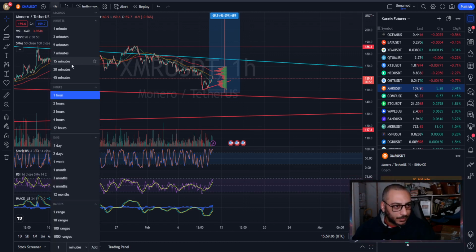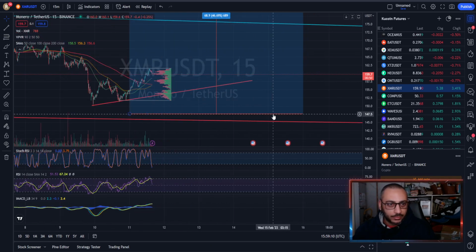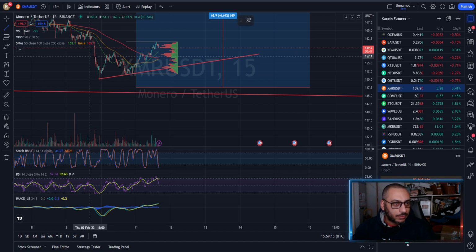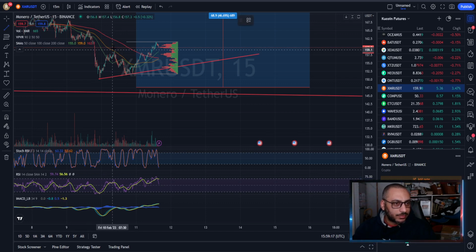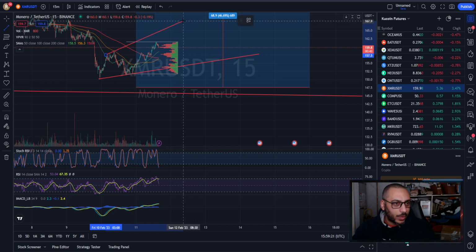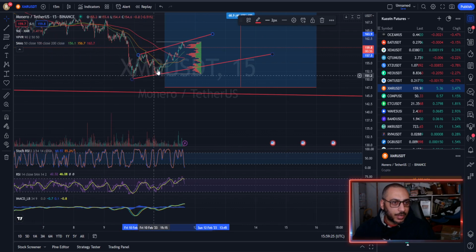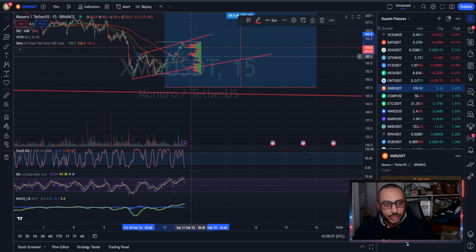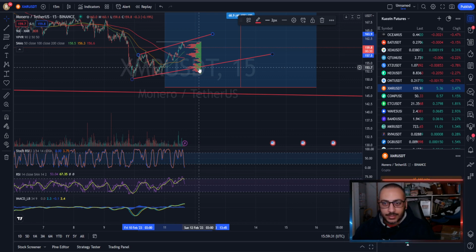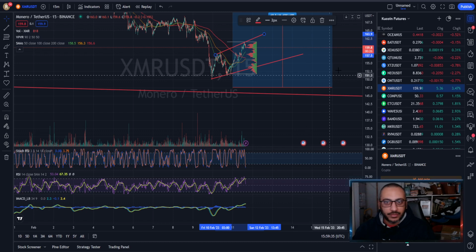Coming down to the 15-minute for all of you degens out there, don't worry, I'm with you. Degen for life. You can see we actually, no, we didn't break out yet. But we're in this broadening wedge. You could also redirect it kind of like this. With the broadening wedge, we should see a little bit of a pullback. Maybe we get down here, maybe not, but we should see a little bit of a pullback before taking off again.